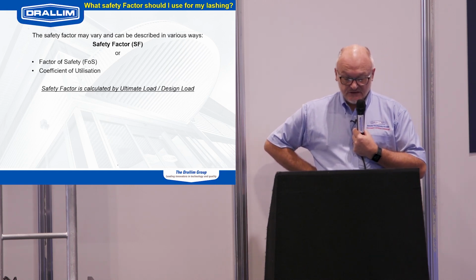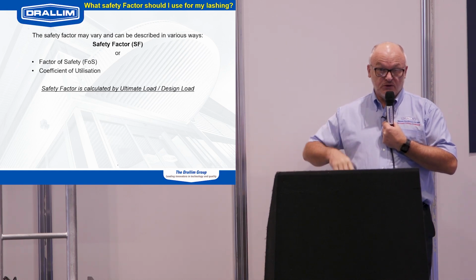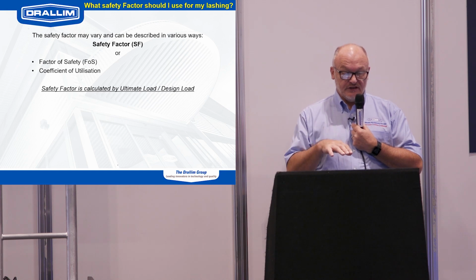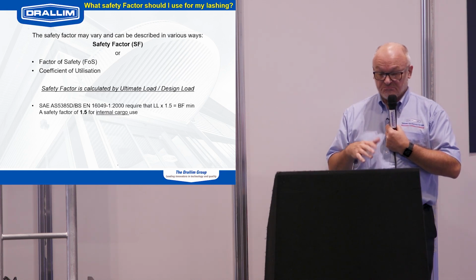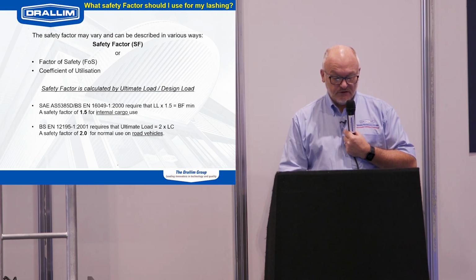So for the standards that I mentioned there, the SAE and the ISO, you will see that there is a minimum factor of 1.5, and that's pretty much true for most general lashings, and that applies for internal cargo lashings. It's more than adequate and it's used universally.